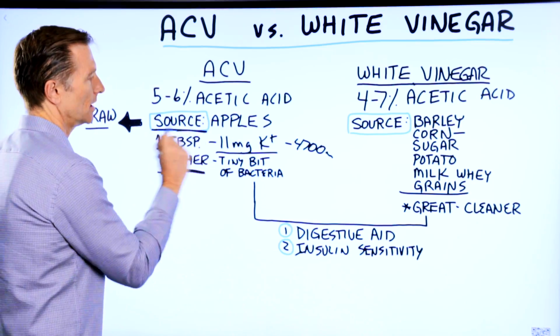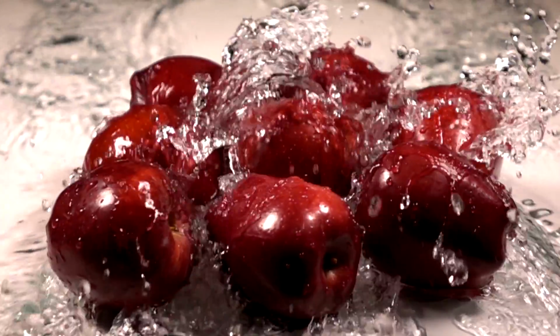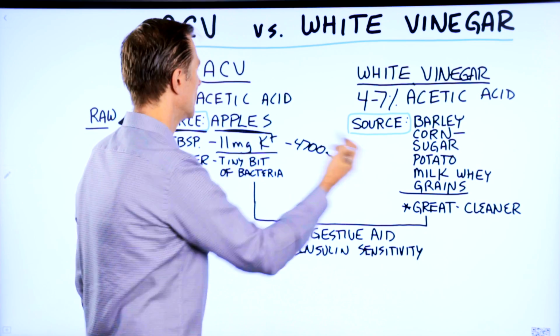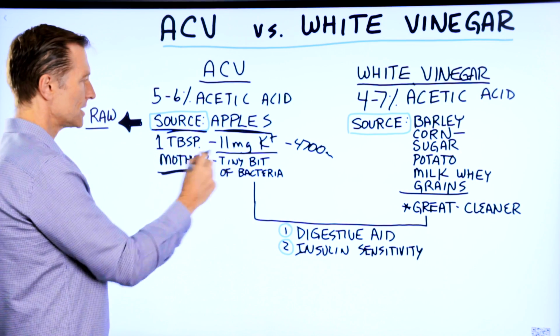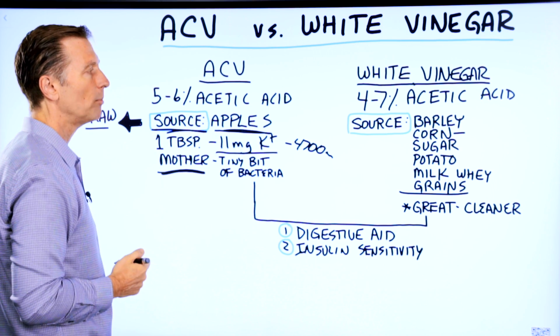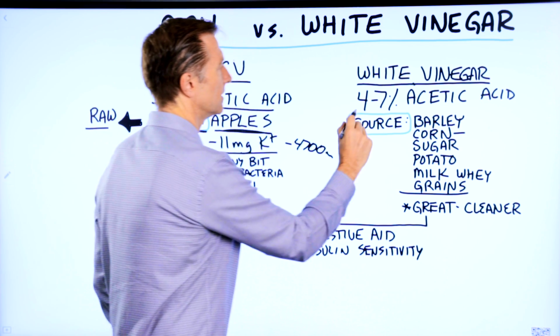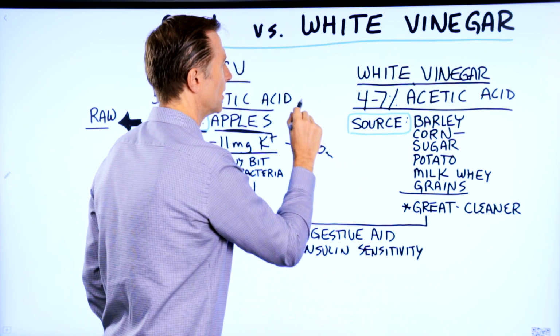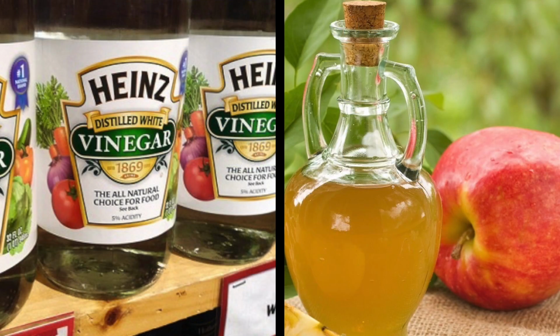Of course, if you have organic apples and you're going to make apple cider vinegar from these ingredients, obviously this is going to be a much better source. Plus, it has some additional things to help you. However, if we take a look at the acetic acid, these are very, very similar. So the effects of white distilled vinegar versus apple cider vinegar are going to be pretty close, if not identical.